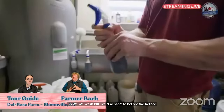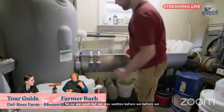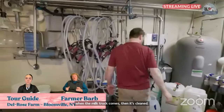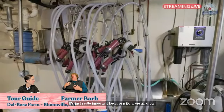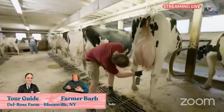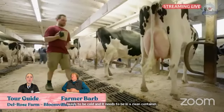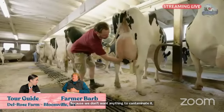Our milk tank, when it gets emptied by the truck, when the milk truck comes, then it's cleaned. It's just really important because we all know what milk is. It's amazing, delicious, scrumptious, fresh. But it needs to be cold, and it needs to be in a clean container, because we don't want anything to contaminate it. So that's why we make sure everything's super duper clean. Now, I know you said before you have 60 cows in this barn. Correct, that's 60.